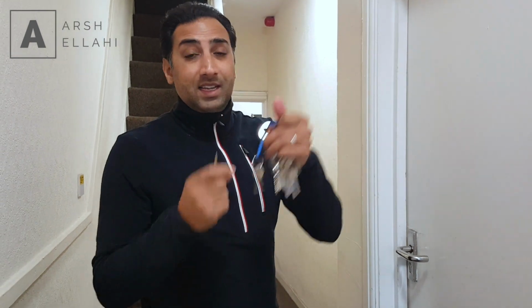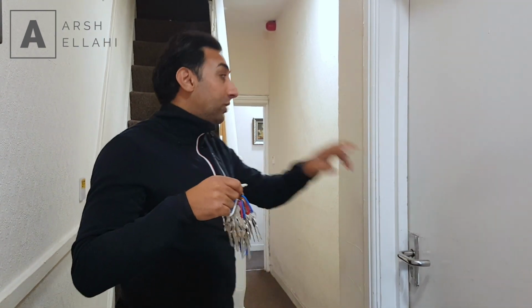So from a management point of view, it's so easy. We don't have to worry about these. Yes, tenants have got individual keys for their doors, but from my point of view, from the maintenance point of view, we can literally just have one key, and I can go from property to property without having to worry about will I get in, won't I get in, because I know that this key fits everywhere.